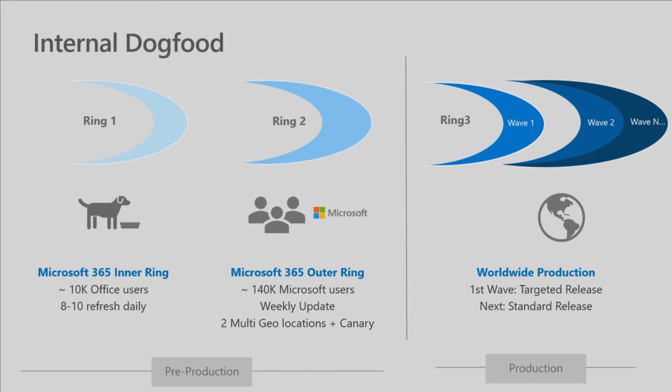I guess the key message for you should be that changes are verified in the engineering lab, validated in the dogfood environment, and then stabilized in the Microsoft environment before any changes are going anywhere close to you guys. And you guys are not even there yet, because that is ring 3 that I have, where changes are being rolled out to the user or customer, that is you folks out here.